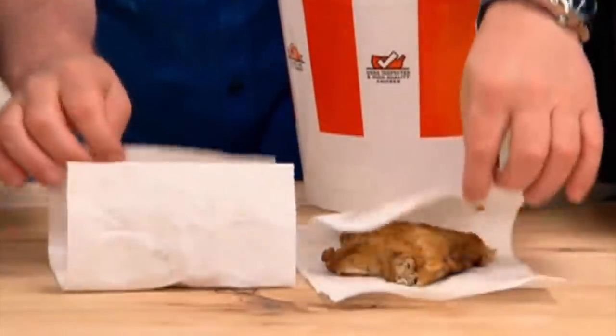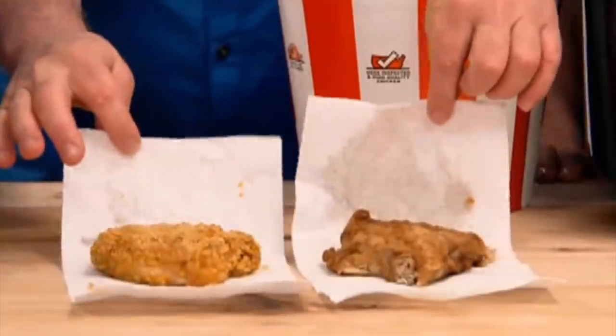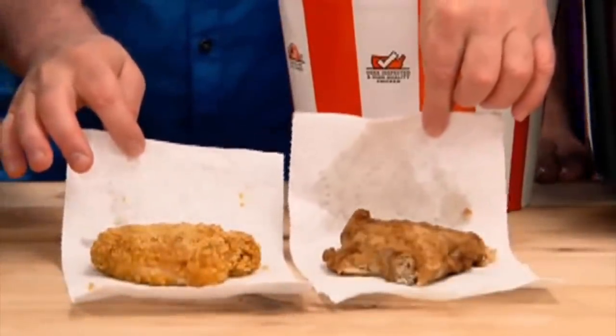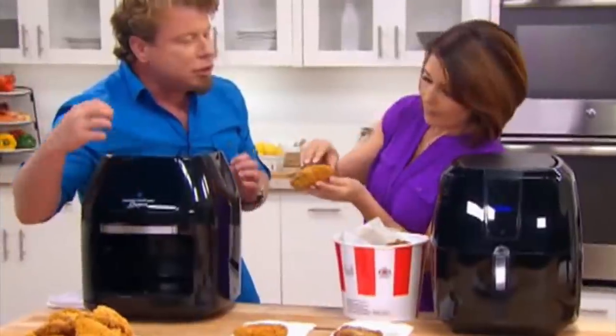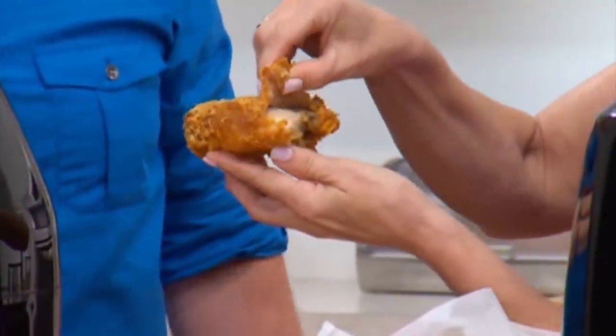Now let's see what we have. Oh, wow. What do you think? I don't want to eat all that grease. Why don't you grab a piece of that? Because I want you to see if the air fry oven makes it just as crispy and just as wonderful as one of America's favorites. Not even going to kid you, I really just want this.